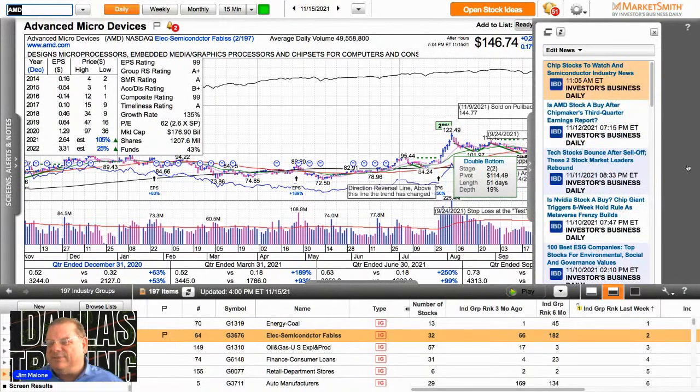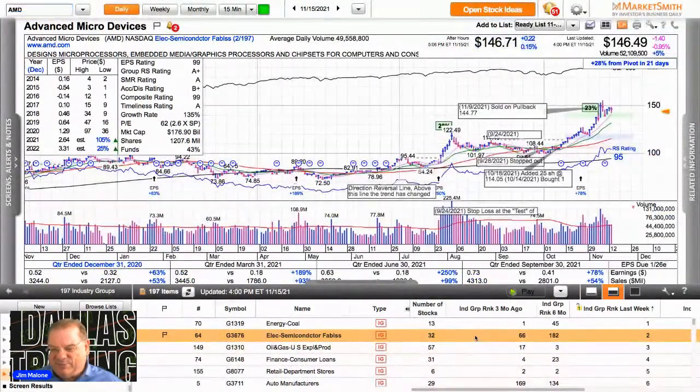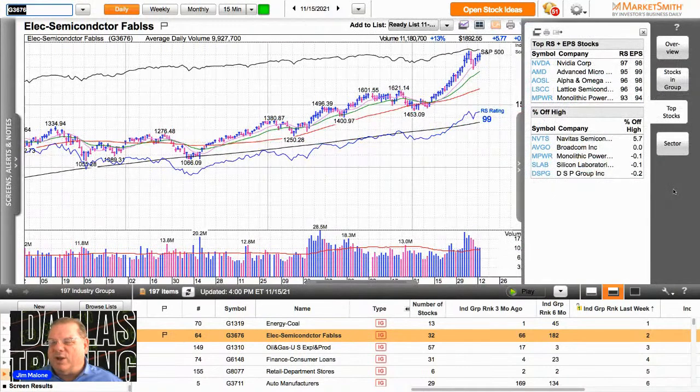So let's see. That doesn't really give us the best place, but let's see if we can find something else that's set up well in this group, because this is where we want to take a look for something that's going to be a top stock.